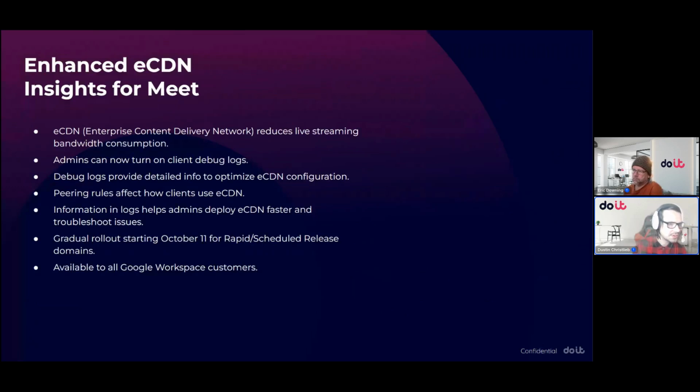This feature has to do with enterprise content delivery networks for Google Meet sessions. What this does is reduce the bandwidth used when you're live streaming events. An example would be if you have multiple users in one office location, all on the same Google Meet. Now Google Meet will intelligently use a content delivery network to save bandwidth when users are at the same location.